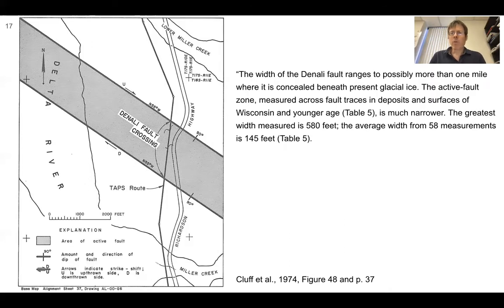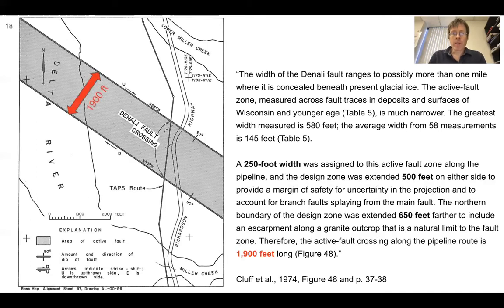So the width of the Denali Fault ranges to possibly more than 1 mile where it is concealed beneath present glacial ice. The active fault zone, measured across fault traces and deposits and surfaces of Wisconsin in younger age, is much narrower. The greatest width is measured 580 feet. The average width from 58 measurements is 145 feet. So a huge amount of work that's directly stated from the 1974 study. And a lot of work went into quantifying this width. So a 250-foot width was assigned to this active zone on the pipeline.